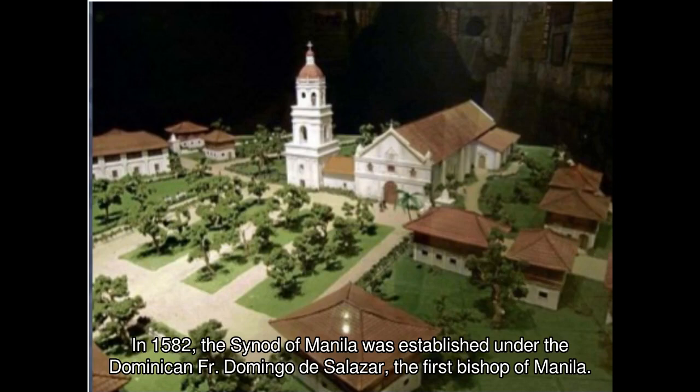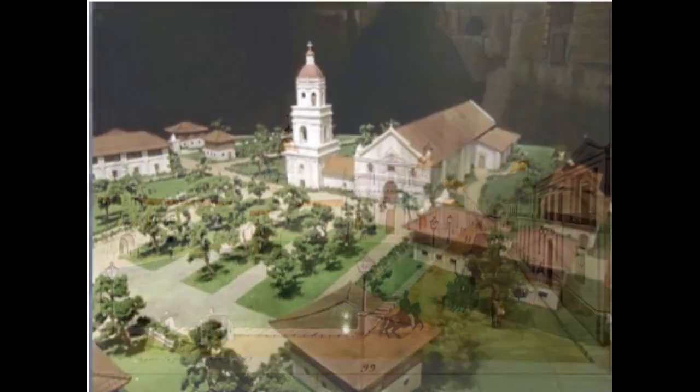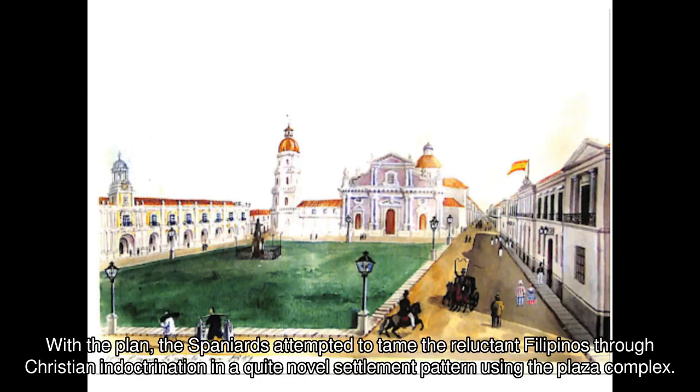In 1582, the Synod of Manila was established under the Dominican Father Domingo de Salazar, the first bishop of Manila. A plan was presented by the Franciscan Father Juan de Plasencia to the Synod of Manila, and this was called the Reducción, and was approved unanimously by all the religious orders. With the plan, the Spaniards attempted to tame the reluctant Filipinos through Christian indoctrination in a quite novel settlement pattern using the plaza complex.